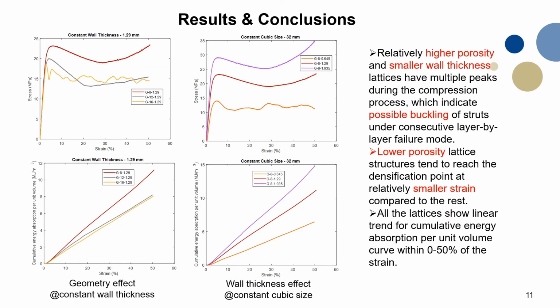And these are the other two sets, and also we have the stress strain plot and the energy strain plot. We can get a conclusion of, first, relatively higher porosity and smaller wall thickness will have multiple peaks during the compression process, as you can see from the curve here and the curve here. These are the lattices with relatively high porosity, which indicates possible buckling of the struts under the layer by layer filling mode. And also the lower porosity lattice tends to reach the densification point at relatively smaller strain, and also all the lattices show a linear trend for the cumulative energy absorption within 0 to 50% of the strain here.